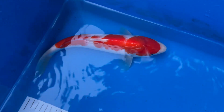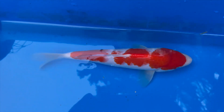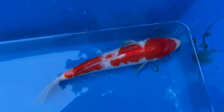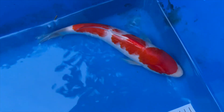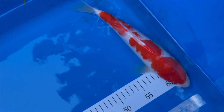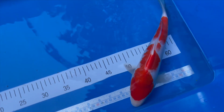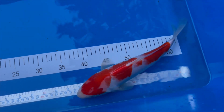It's a nice fish, but then they were all nice fish. If you don't panic and you know what you're up to, there were some really good ones in there. But have I got any regrets? No, I haven't. No regrets. Really nice.